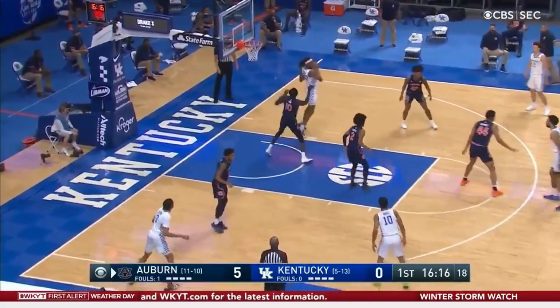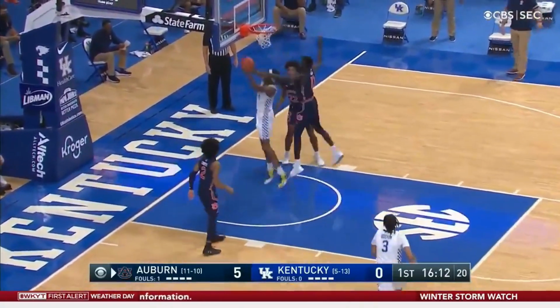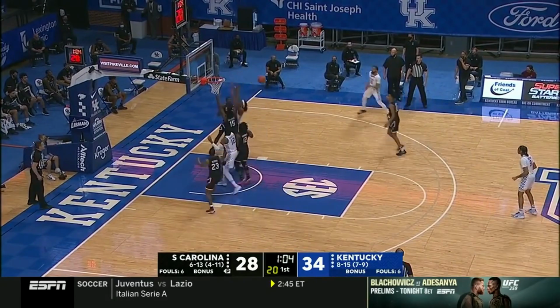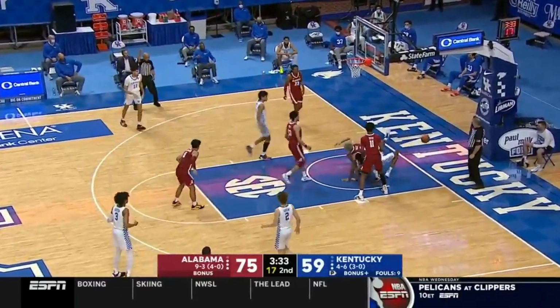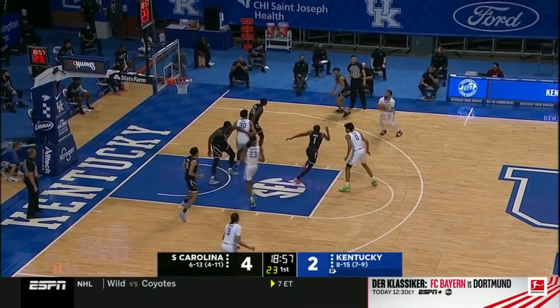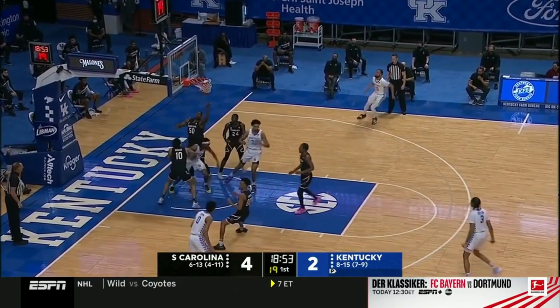He is great at tracking down misses, even if they are his own at times, and snaring them down with his active hands and rapid burst. Because Jackson pops off the floor so quickly, he keeps tons of misses alive and gives Kentucky second chance opportunities to score. Jackson does not always secure the offensive rebound he's looking for, and he might even foul while crashing the glass, but he is always there. In a good way, he is very annoying to play against.